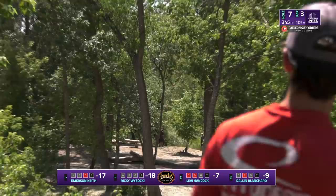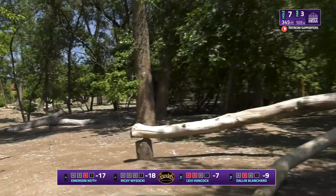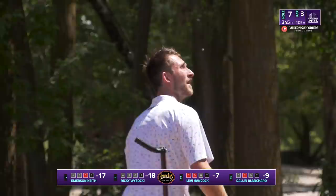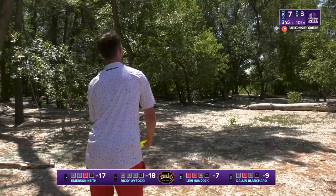This looks beautiful. Great shot by Emerson. Just to the edge of the circle. It may be a tricky putt with that down tree in front of the basket, but he gave himself a chance. Yeah, it's kind of a fun one, putting from short of that log. It kind of frames the basket up for you.